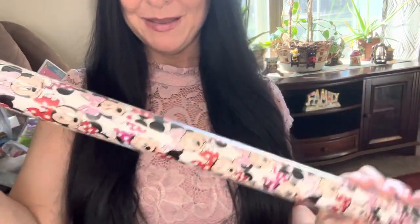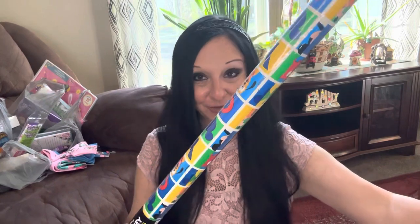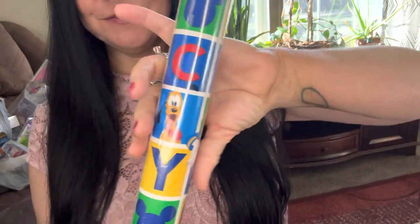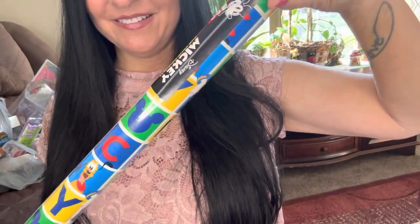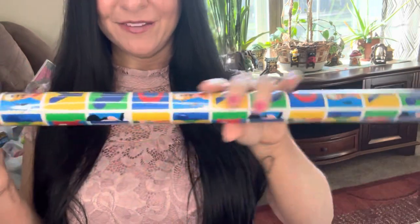I found this cute gift wrap. Yes, and it's Minnie Mouse. Look at that. I thought this was just darling. Yes, I'm going to be using this in a junk journal. I also found this one as well, this Mickey. And it's got Goofy and Donald and Pluto. And of course, Mickey. But yeah, I love these primary colors. Mickey and Friends.